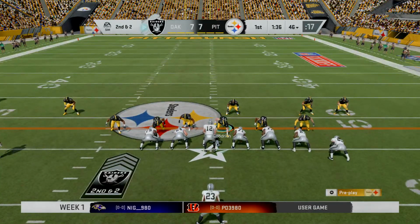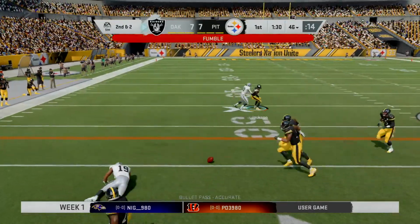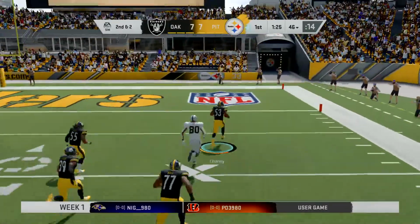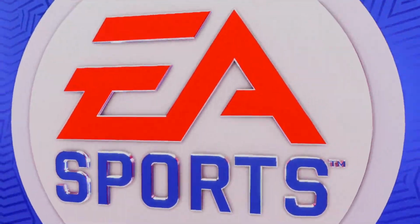And here's the best part. We always talk about the best performers do their job when the lights come on. I think he liked it. Oh, he tried to pitch it, and the ball's loose. And it's picked up by the Steelers. The 30, 20. And he's in for 6 and a Steeler touchdown.